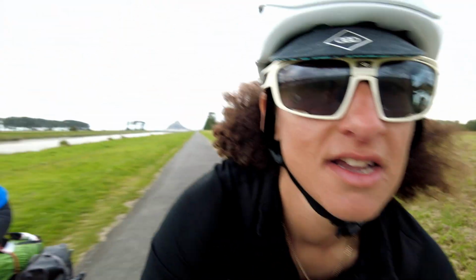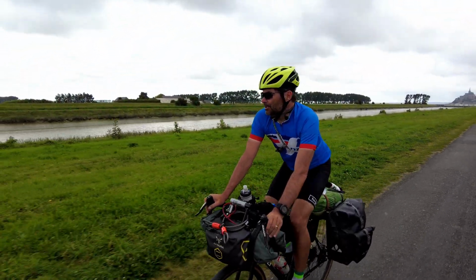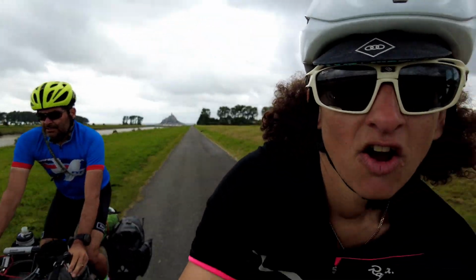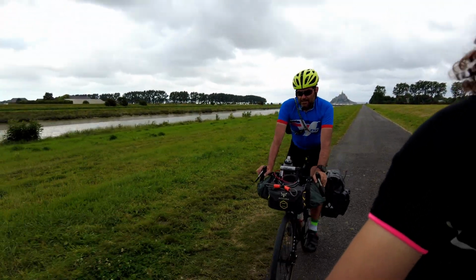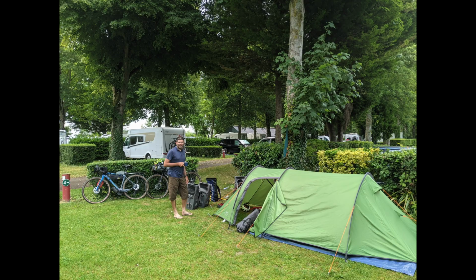Leaving Mont-Saint-Michel with a tailwind. Happy? Yes, hopefully 80 kilometres of tailwind today. Off we go to Chateau Geron. On y va!